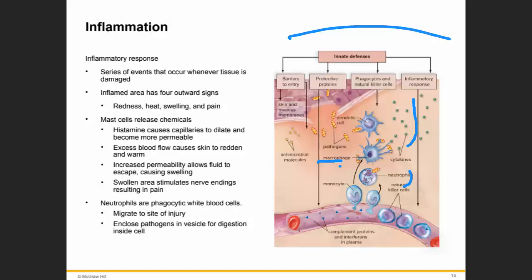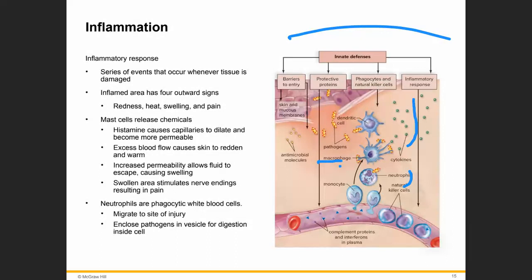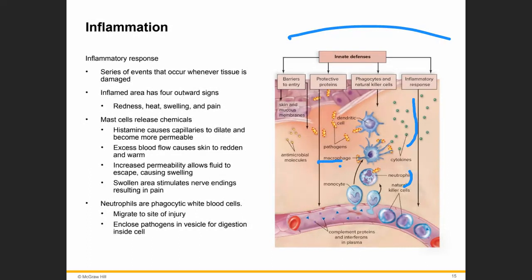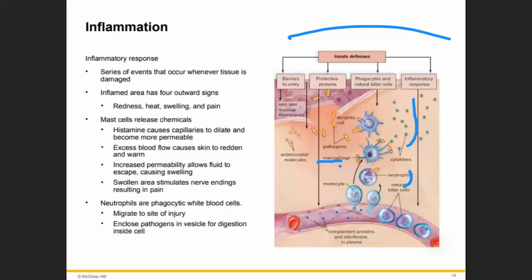But unfortunately, when the skin is cut, the capillaries are leaking. Pathogens enter the body and attach themselves to dendritic cells. The capillaries have complement proteins and interferon in the plasma. The natural cells in the capillary release monocytes, which become macrophages, and neutrophils. Neutrophils start the phagocytosis process, finished by the macrophage.